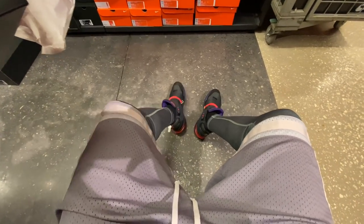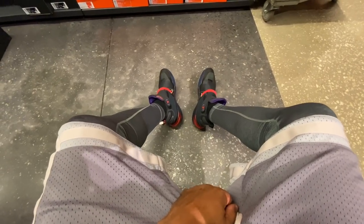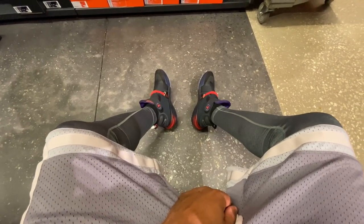So this is what the Kobe AD Next FF looks like, man, on feet. Very comfortable, I might add. This is a size 12, my true size. Now that I give it a second chance, man, this is something I actually will hoop. Real talk, it's not that bad. It's very comfortable. Now at $200, I don't know about that, but very comfortable shoe, man. Very comfortable shoe. Hopefully it goes on sale tomorrow. Well, technically, it'll go on sale tomorrow.